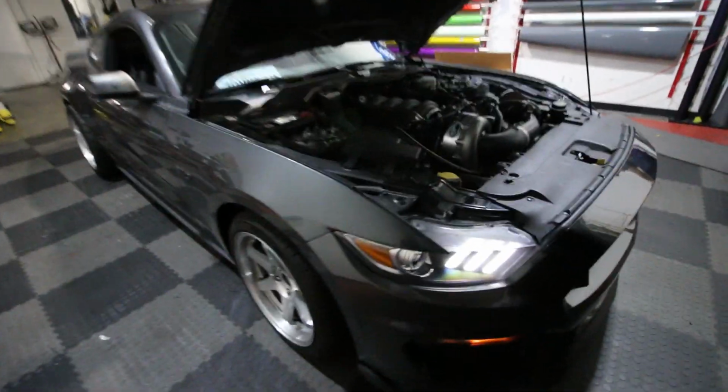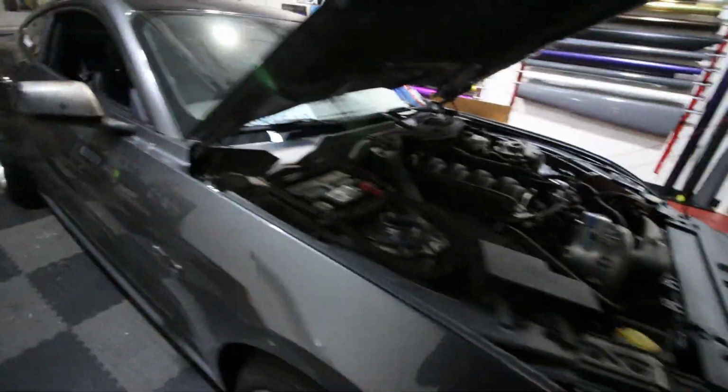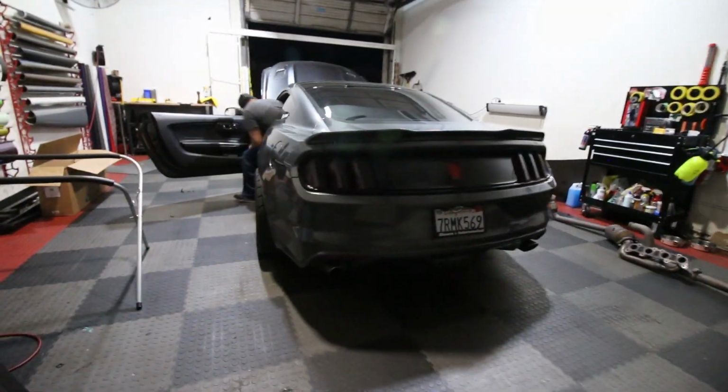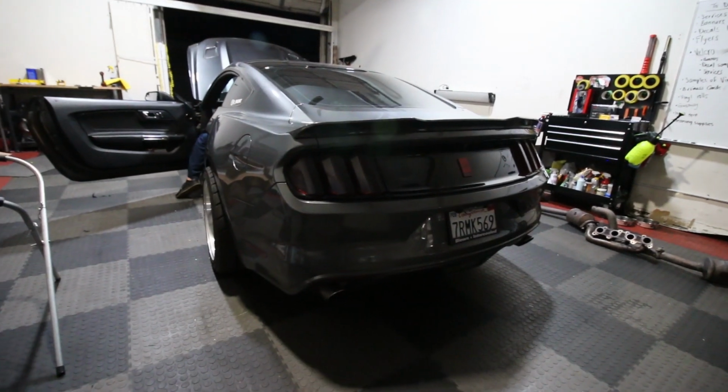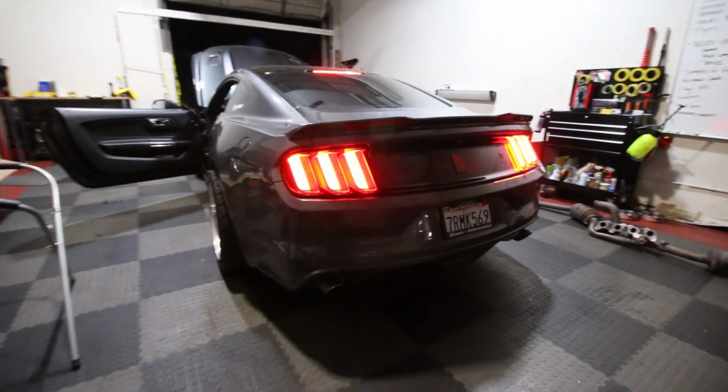So there it is. The headers are completely finished. Time to turn this thing on and hear how it sounds. You want to turn it on real quick? Bbk headers, X pipes, stock mufflers, and then he has exhaust cut out. And yeah, let's see the way it sounds.